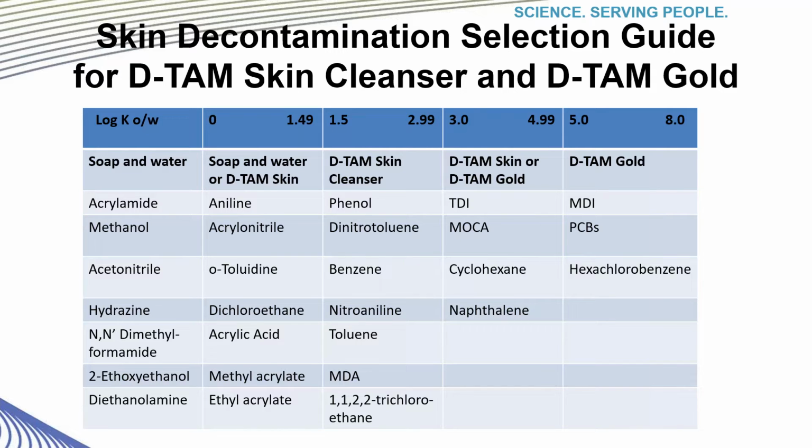DTAM Gold would be appropriate for MDI. Those compounds between 0 and 1.5 could probably use either DTAM skin cleanser or soap and water. But as the log KOW gets to 1.5 or larger, DTAM or DTAM Gold would be more appropriate. Anything with a log KOW greater than 1.5 should use a DTAM product for maximum removal of the chemical. These chemicals, by the way, all have skin notations.